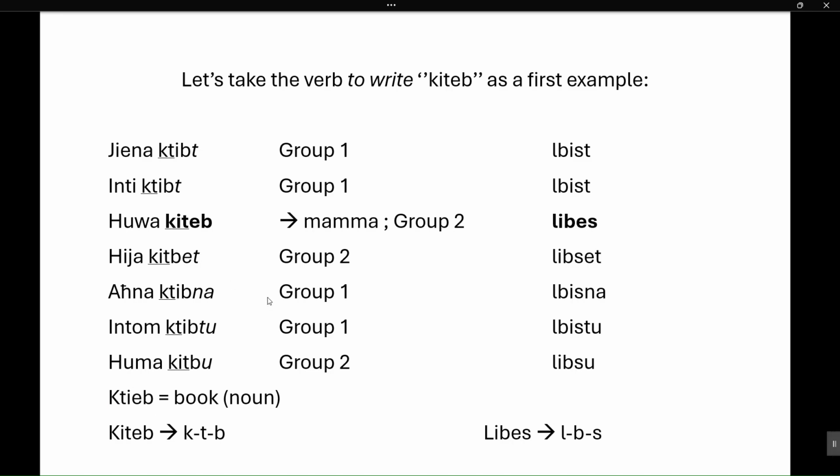Should we have a word, I'm going to invent a word, I don't know, kbit, doesn't exist, okay? This is just as an example. Kbit. Yeah, it looks similar to kiteb, but we could never claim that kbit is actually related to kiteb. Why? The għerq. This is breaking the rule of the għerq. The B in this case comes before the T.